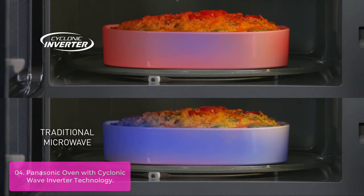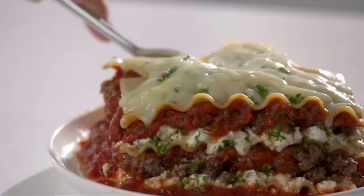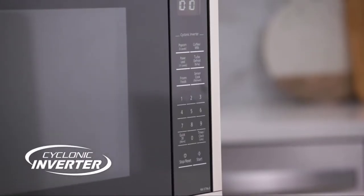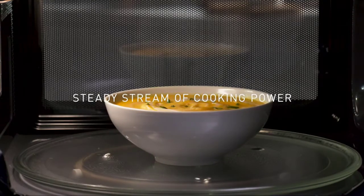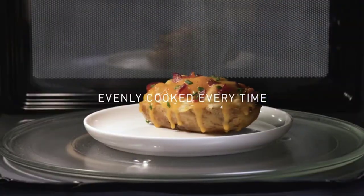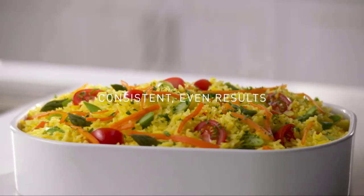The NN-SD975S microwave oven with inverter technology is a powerful tool for preparing healthy meals. With Panasonic's full-color touch panel and easy-to-use interface, you can readjust settings such as power levels, timing, and even display to meet your individual needs. The inverter microwave also features one-touch genius sensor cook and reheat, taking the guesswork out of microwaving by automatically setting power levels and adjusting cooking and reheating time.